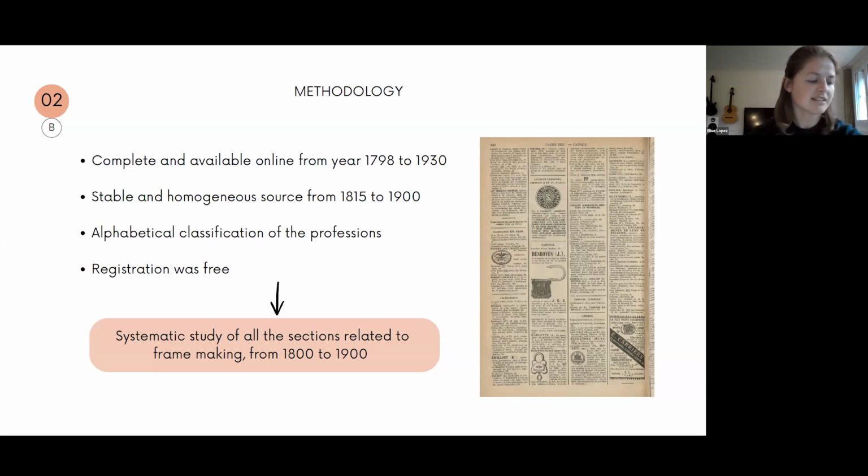Inside, you will find an alphabetical classification of all the professions and trades for which the registration was free. This page on the right is an abstract of a page dedicated to the frame making specific category. Here, it begins here, and here you have the list in the last column, and it's from 1890.